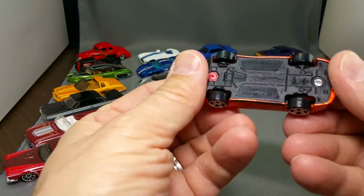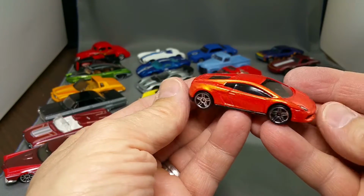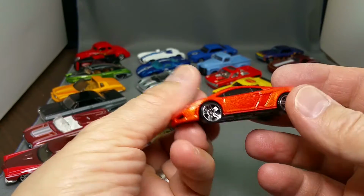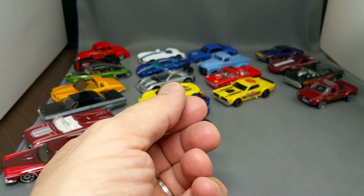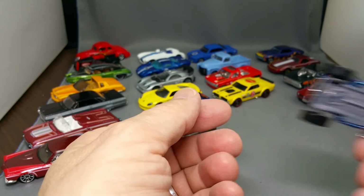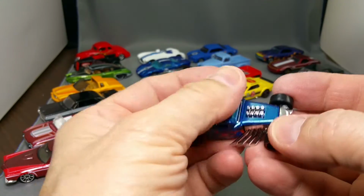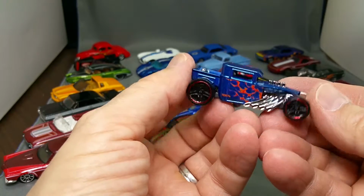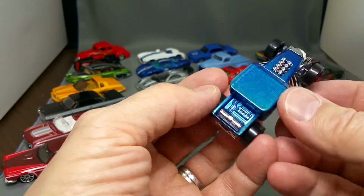What else is in here? How about this? Some sort of Lamborghini in orange metal flake. Sunset orange, one of my favorite colors for a real car. Let's see if there's anything else. We're going to leave most of these cars in here and take it down to the antique mall and resell it. Fill in those holes. There you got this guy here. I think I got one of these already.